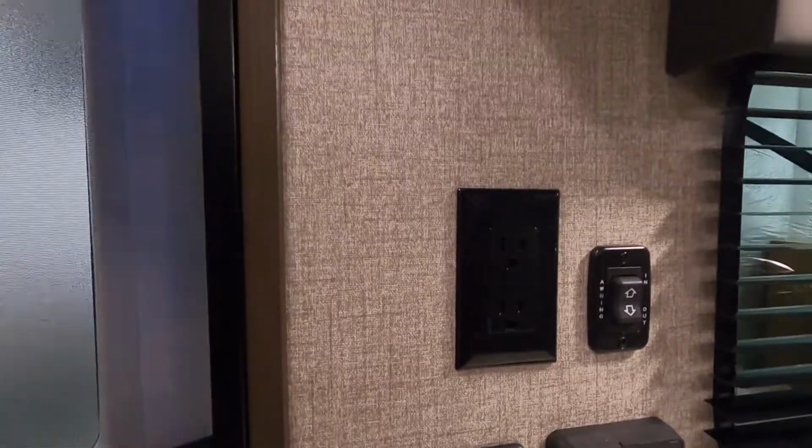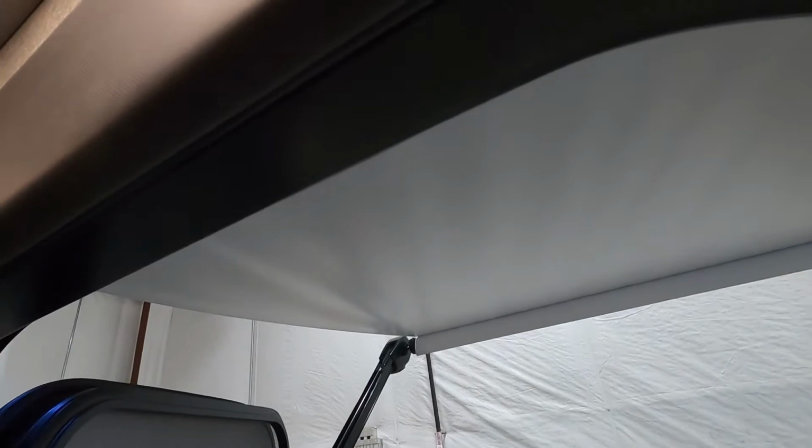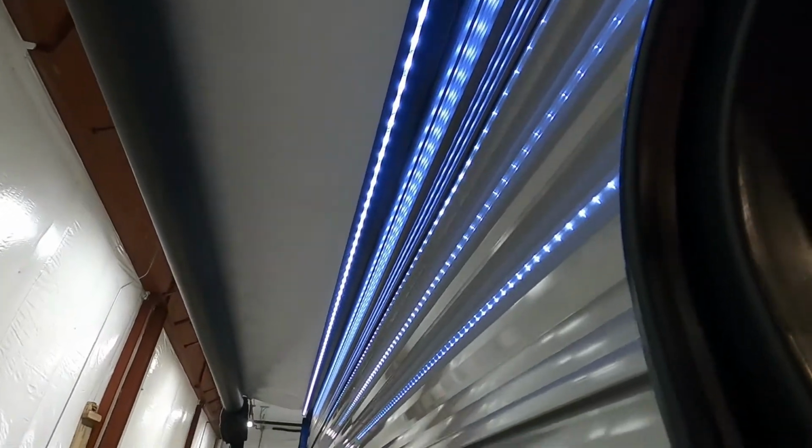I'm going to go ahead and run your awning back in. Simply hit in. These are better when they're running kind of slow because it makes it wrap tighter. Speakers in the ends of your awning, which is nice because it points down toward your campsite instead of out toward everyone else. The bright LED lights and our awnings in.